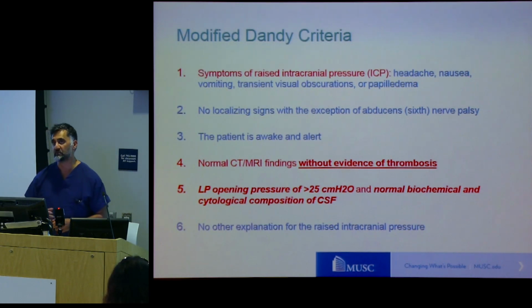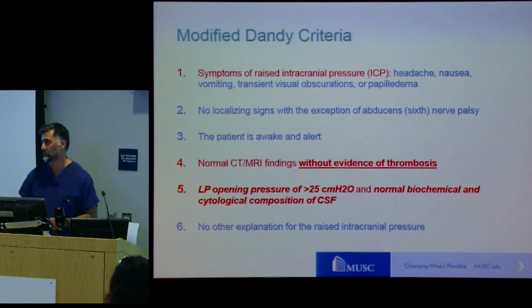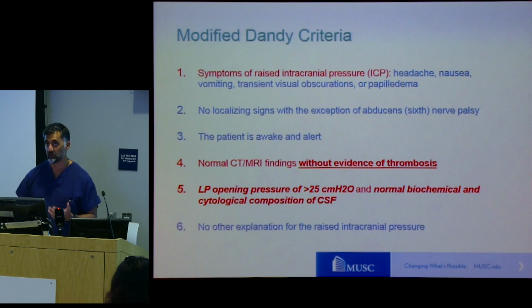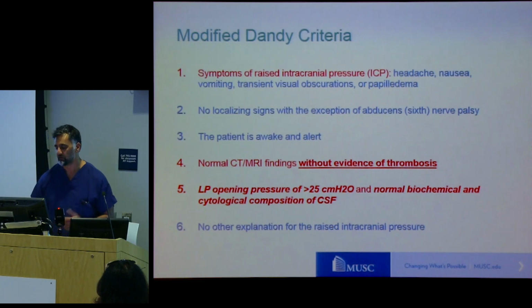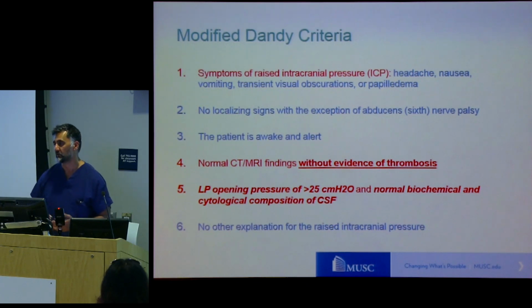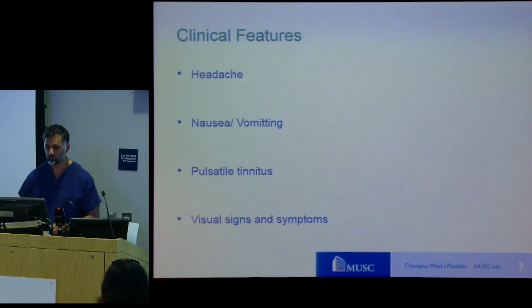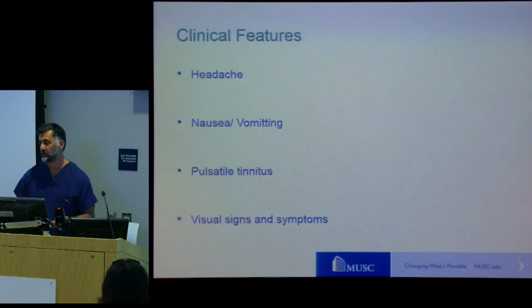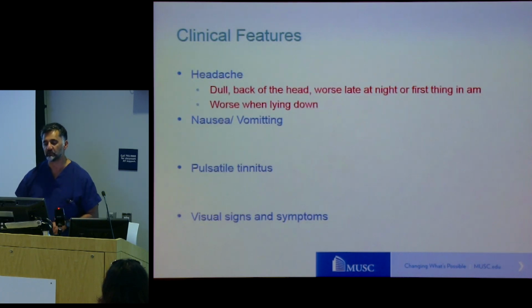For the most part, the composition of the CSF is also normal, right? Sometimes you can have abnormal biochemical and cytological composition of the CSF that may indicate some other kind of disease process, which would exclude the diagnosis of idiopathic intracranial hypertension. And again, because it is almost a diagnosis of exclusion, there's no other explanation for the raised intracranial pressure. So those features that we talked about, headache, nausea, vomiting, pulsatile tinnitus, and those visual signs and symptoms, are very distinct in idiopathic intracranial hypertension.